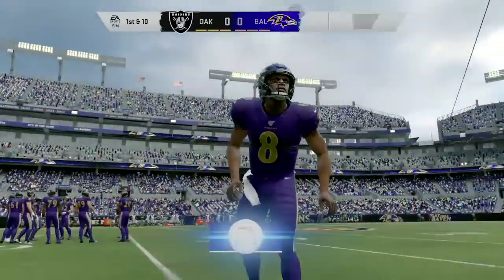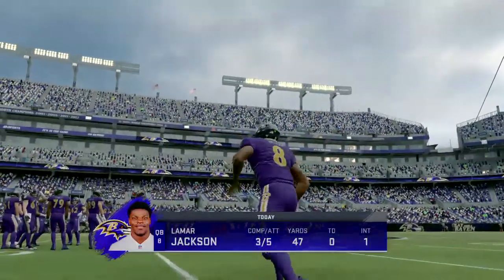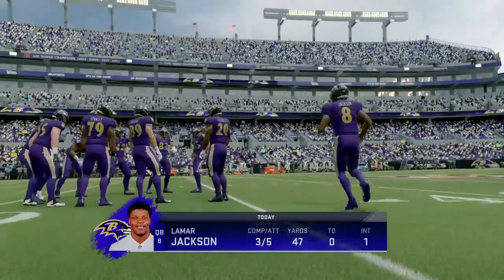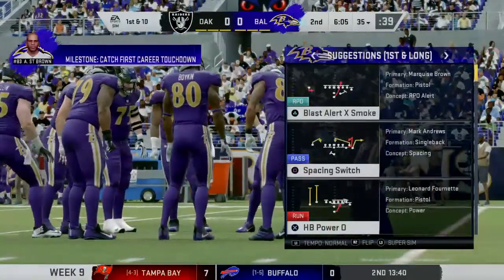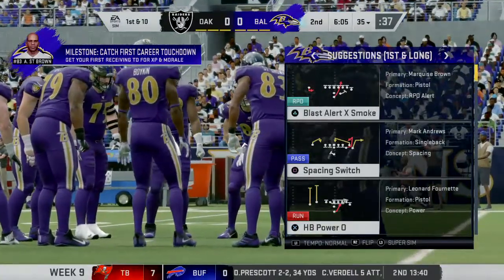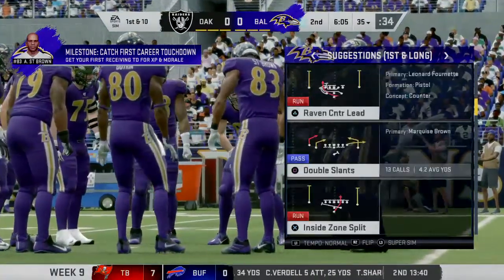Now the Baltimore offense heading back out onto the field. And still a lot of football to be played in this season. We're only in November. A lot can happen between now and January. But if it ended today, they would just be on the outside of the playoff picture looking in. So a lot to fight for.